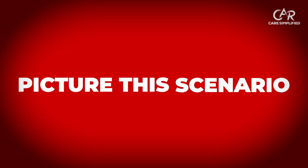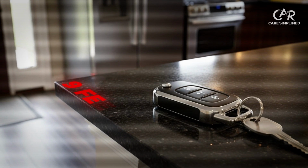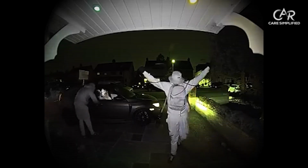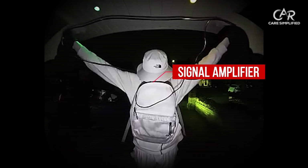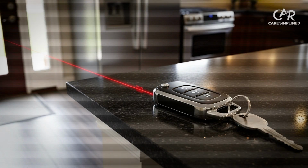Picture this scenario: you're sleeping peacefully in your bedroom, your key fob sitting innocently on your kitchen counter about 20 feet away from your car in the driveway. Outside, 2 thieves position themselves with electronic equipment that looks like nothing more than small briefcases. The first thief stands near your front door holding a device called a signal amplifier. This device can capture your key fob's radio signals through walls, windows, even solid brick construction.